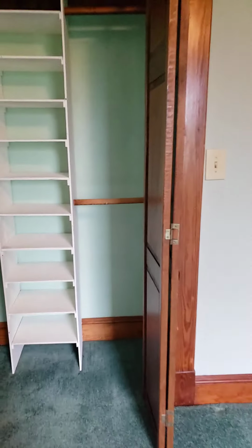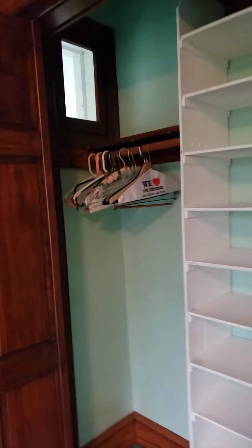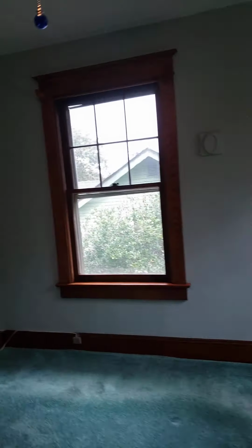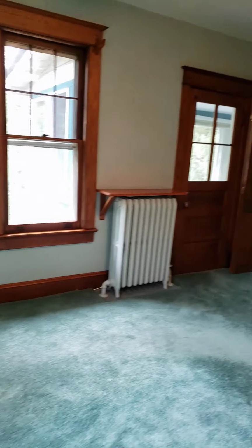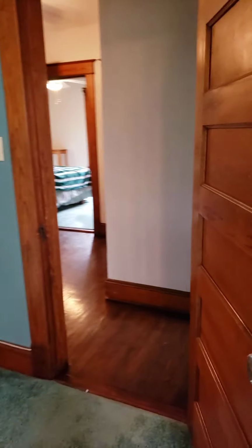Okay, going into the second bedroom, you can pretend it's closed off if you wanted to, but it has some unique aspects to it. There's the closet. The closet has a teeny tiny window that opens. And this is the second bedroom. I think I would say they're equal sized.